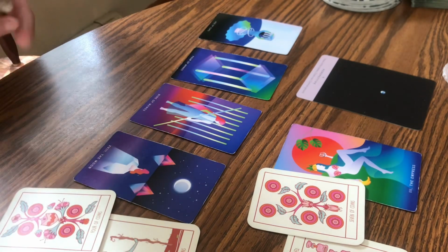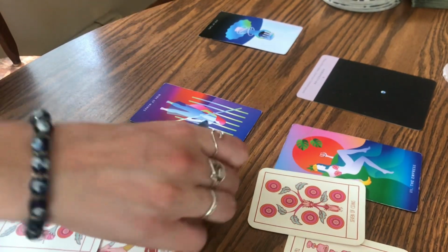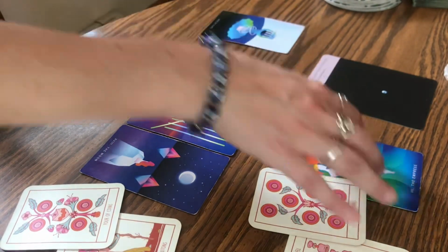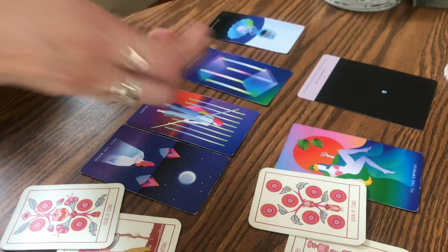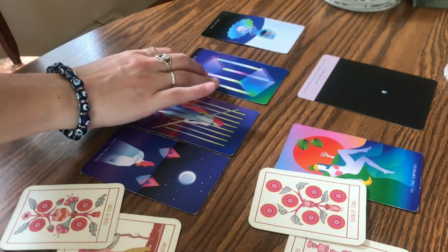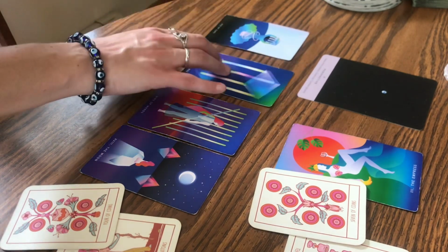Like, I get it. I'm telling you, the rewards with this Four of Wands and this Ace of Cups, and even with the Empress in reverse, it's going to be worth it. Because when this Empress turns upright, she is the definition of abundance coming in every way, shape, or form.